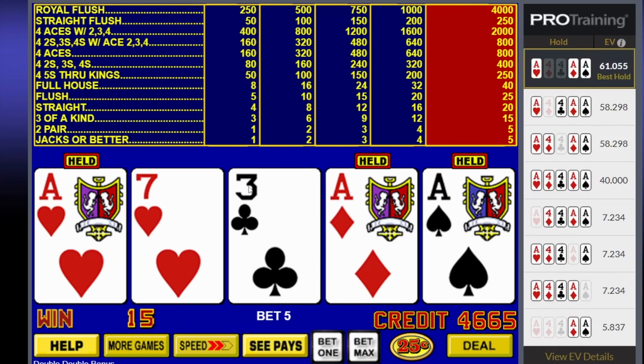Let's take a look at the EV over here, because this is a crazy one. Triple aces, 61.0. Holding 3 aces and a 4, 58.2. That's not that big of a difference when the numbers are that high, but there is still a difference. So we are correct in holding just the 3 aces. We made that right move. And obviously holding the other 4 is the same thing.